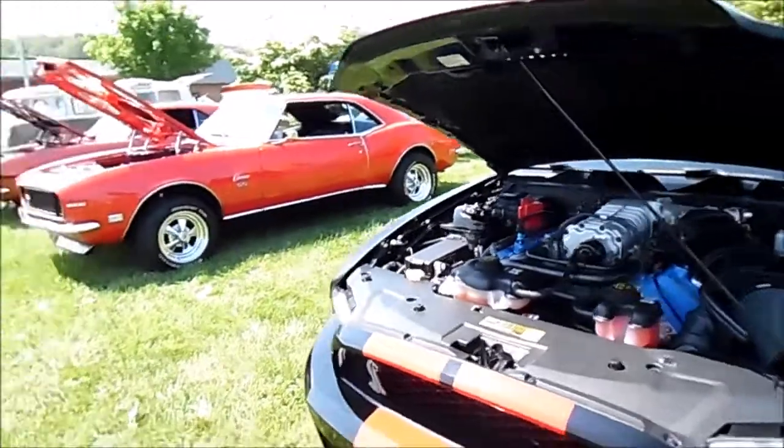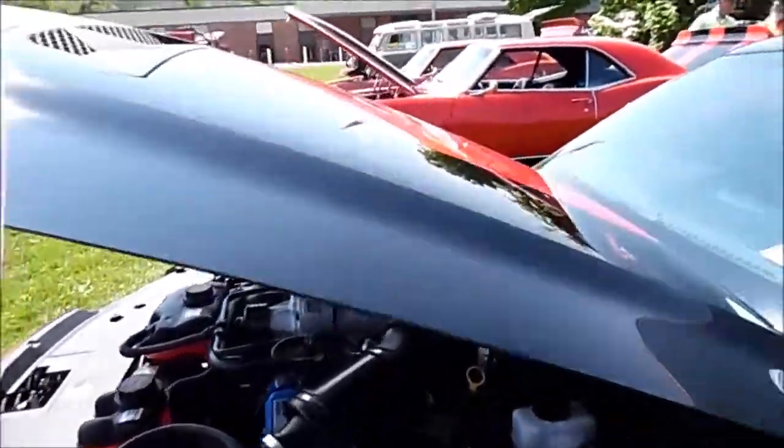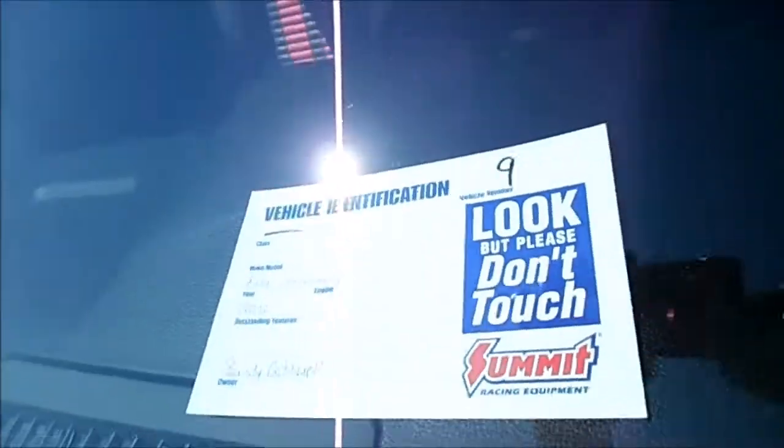Supercharged Mustang again. That's a heck of a lot of engine under there. What do we got here? 2012. I just hope that music isn't going to mess me up. I'd like to do that.